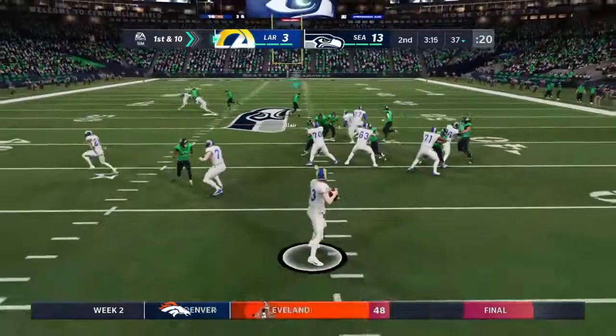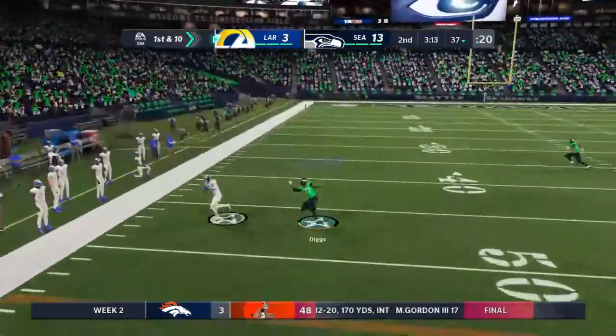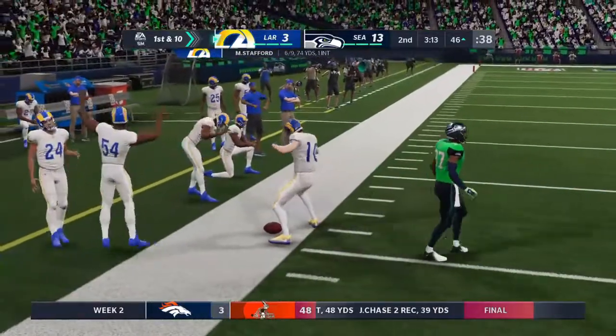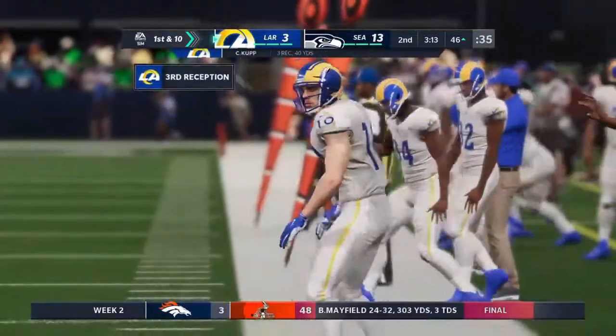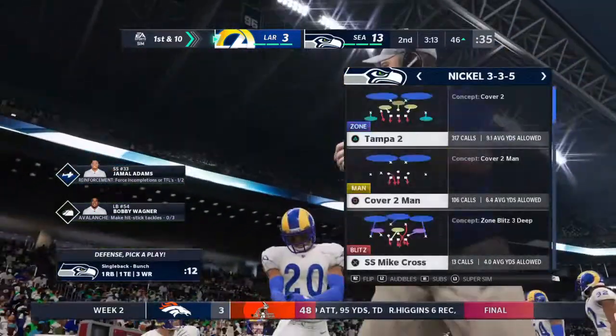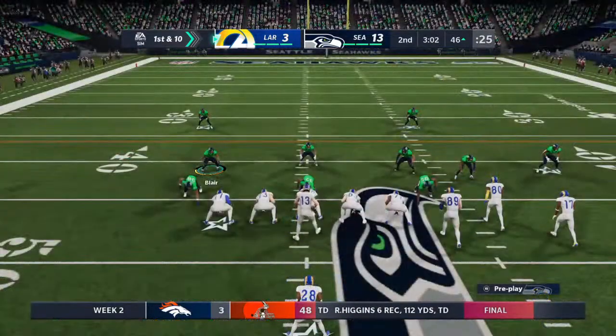Now a play fake at Stafford. He'll get this one to Cup, complete. And he'll take this to the other side of midfield before going out of bounds. A good pickup, 17 yards, and also a Rams 1st down. Well, that certainly has to feel good.